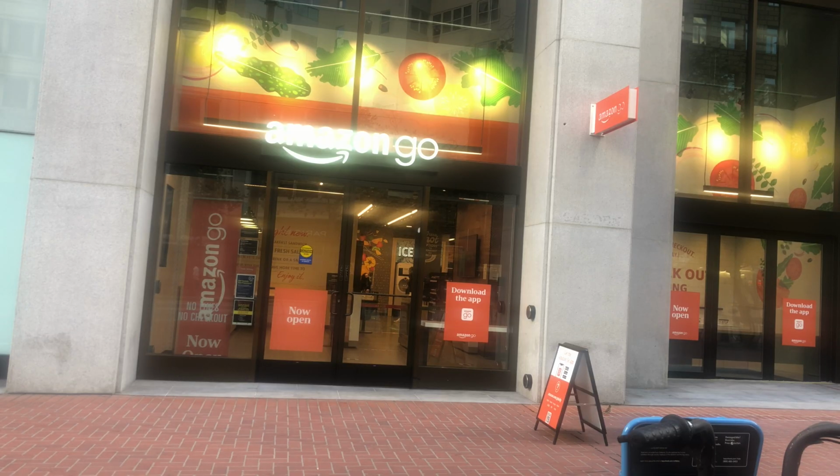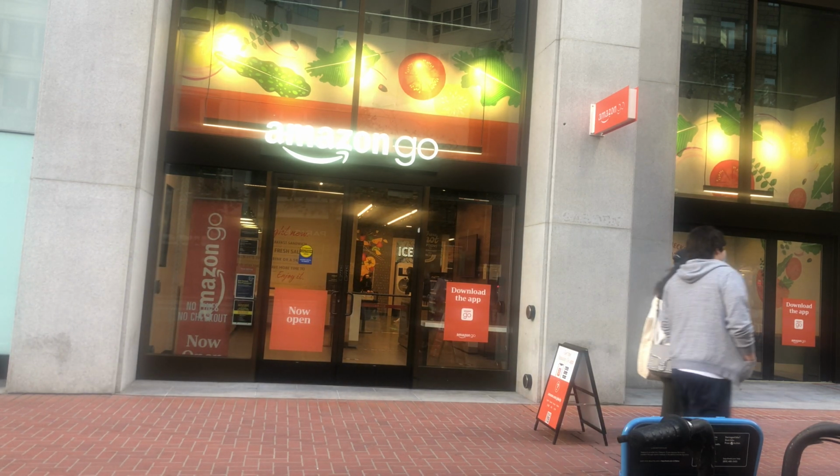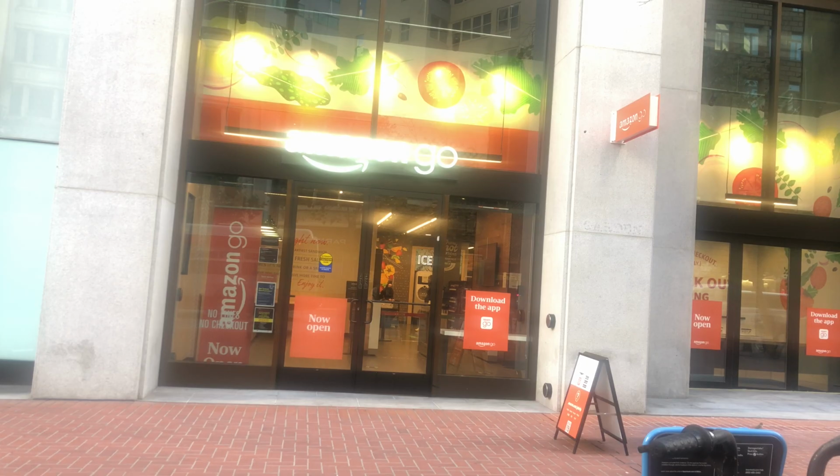Now here's the Amazon Go station, which is a pretty much automated, partially self-staffed store where customers can purchase products on their own without the use of a checkout stand. The Amazon Go store is located at 575 Market Street.